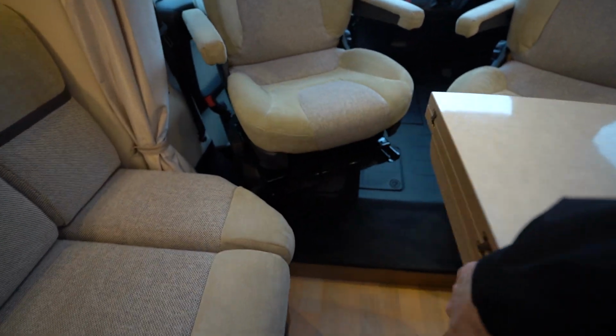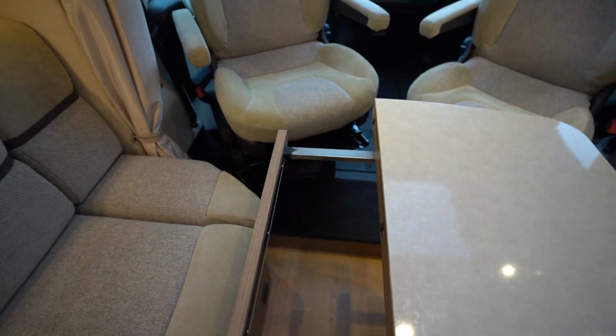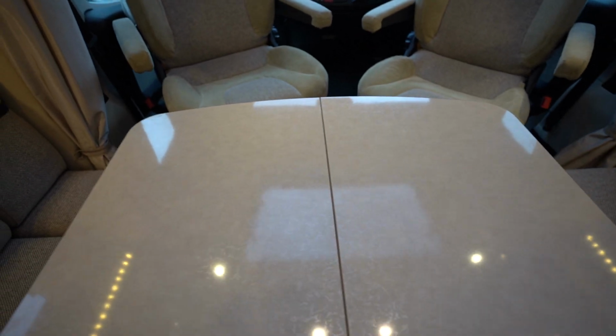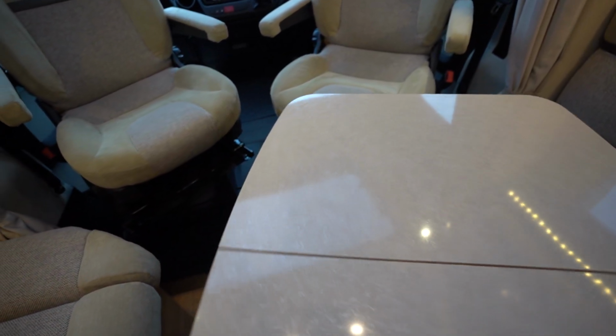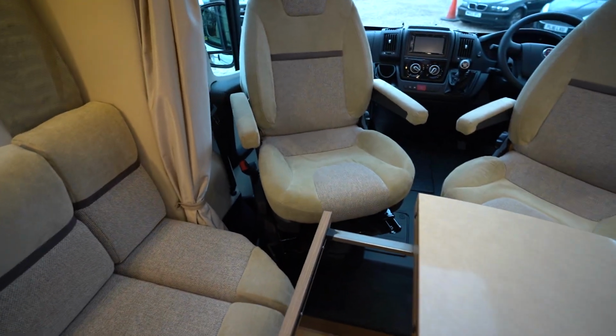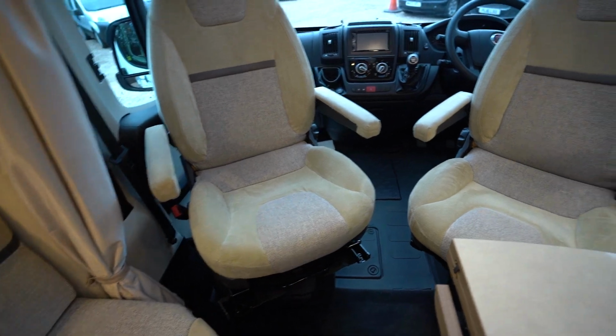The table moves into a lot of different positions. It kind of folds out. Slides around, it also rotates, so you can have it in all sorts of different positions depending on how many people are using the van and what you're doing at that particular time.